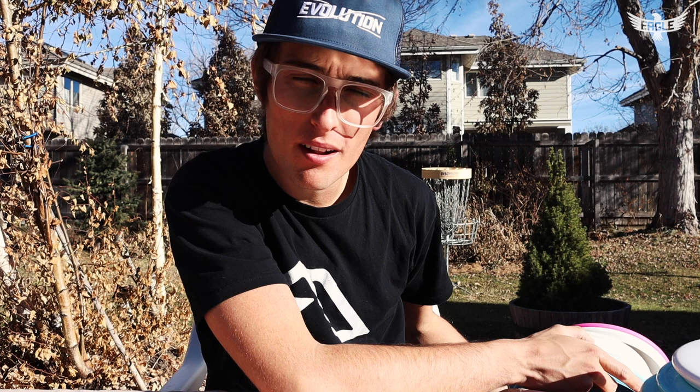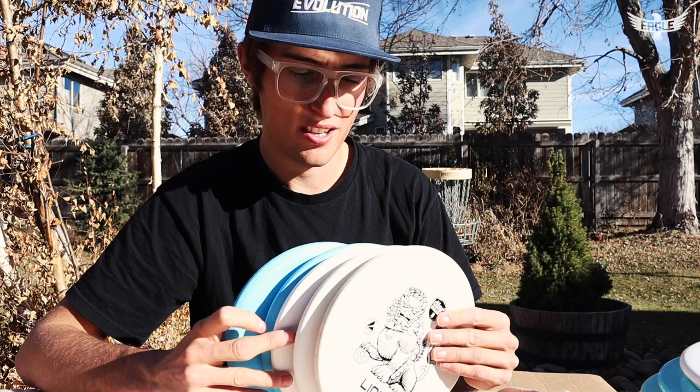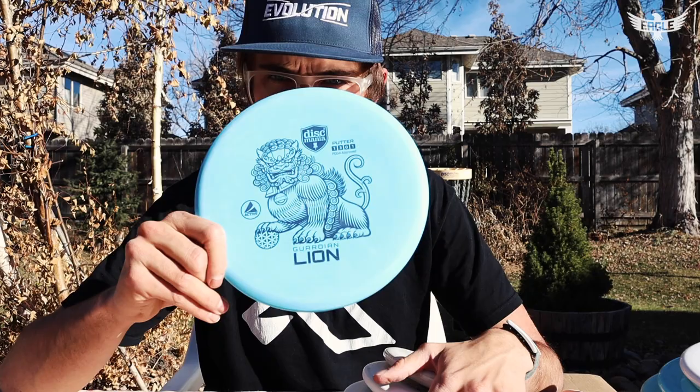Next up, I didn't even think these were gonna become collectible. Literally, they're supposed to be one of our cheaper discs, but somehow that happened. So I got about five Tiger or Guardian Lions. I got two blue guys. I actually throw these now and then, so I'll probably break one of these out for next year.